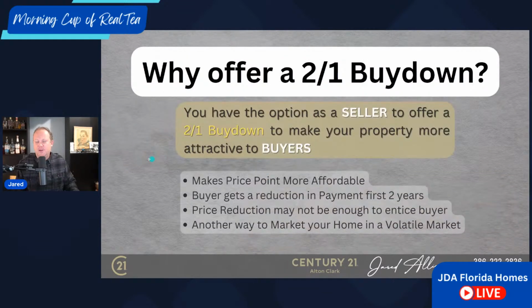All right. So, as a seller, why would you offer money? In this market right now, it's still very competitive. It's not what it was a couple of years ago, but now we have higher interest rates to deal with, and it has become very difficult for buyers to actually purchase the home that they were originally looking at a year ago. Because of the interest rates, if they were looking at $500,000 homes, they've had to lower their budget down to about $400,000. So that has effectively reduced the number of buyers for your particular home.